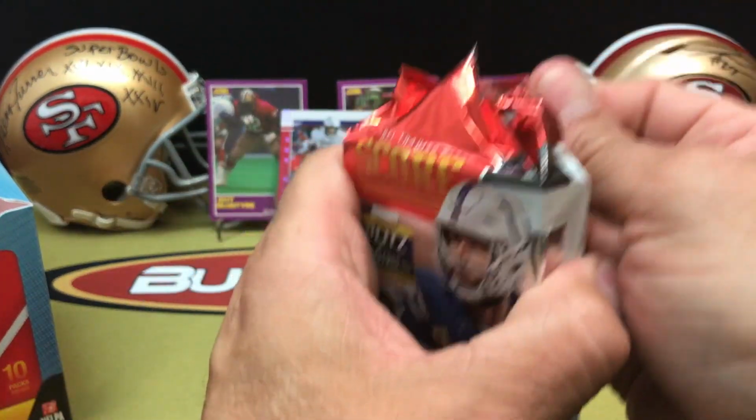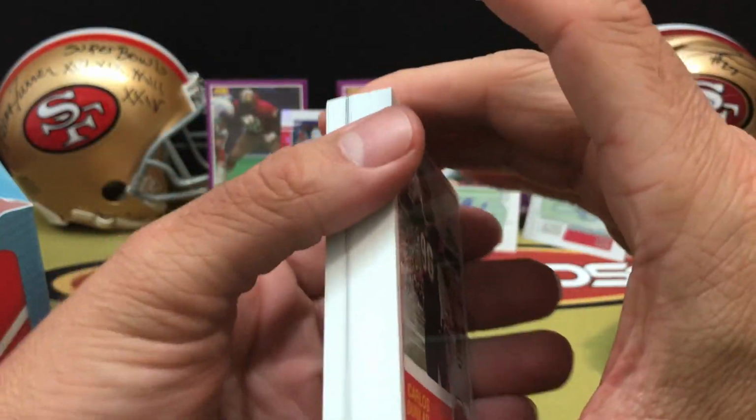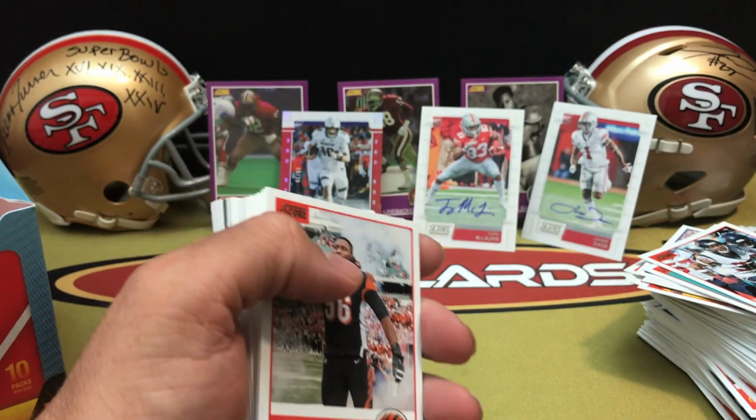Last two packs. Still looking for one auto. Still looking for a buyback card. Maybe we'll get lucky in the buyback card. Will be our fourth auto.